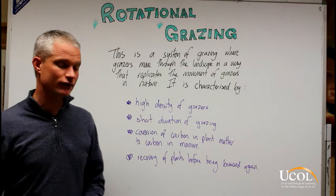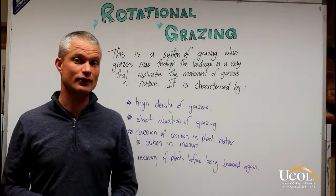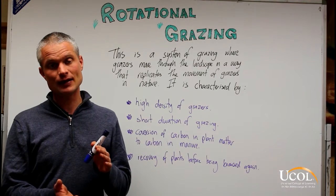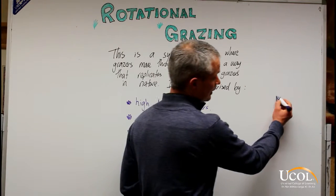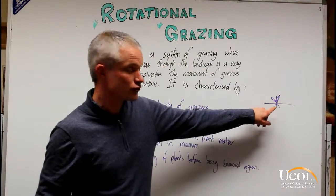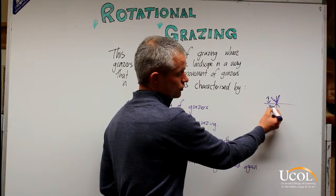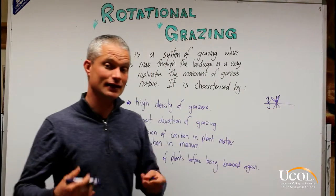Another characteristic of it is that you allow the plants to develop to maturity before you allow it to be grazed again. So traditionally in a grazing system, the grass length isn't allowed to grow very long, and what that does is it creates a correspondingly small root system. So if you keep the length of the grasses short, you also get a short root system. And the consequence of that is that the root system is what's feeding the soil biology.